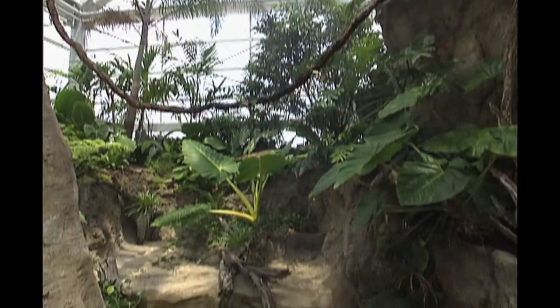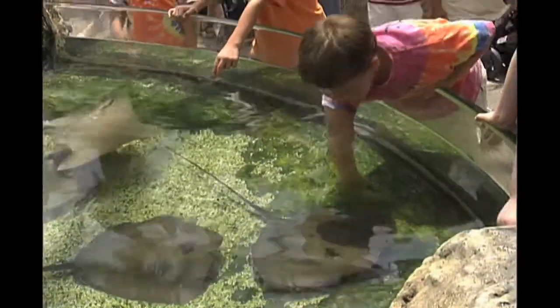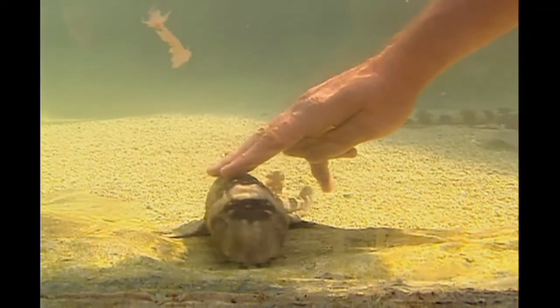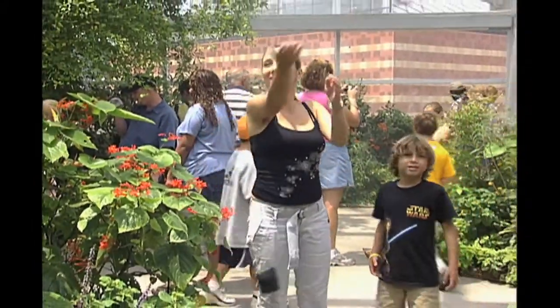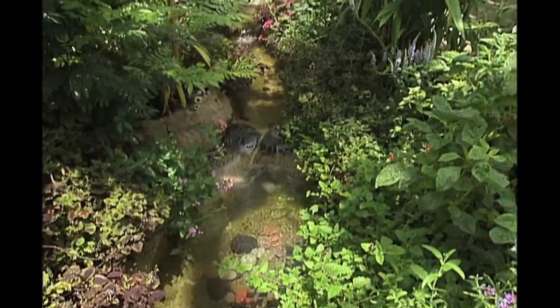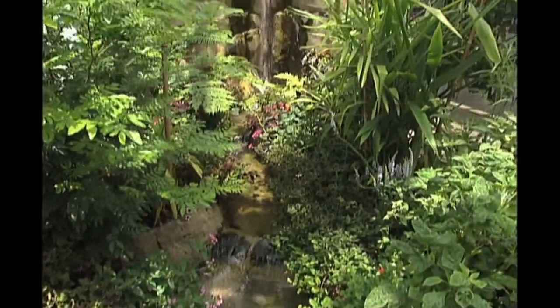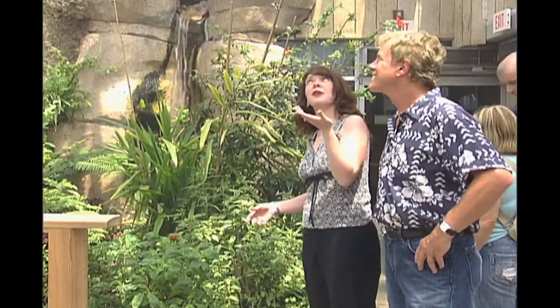The ocean journey begins with an indoor shoreline where you can pet the resident stingrays and maybe even a bamboo shark. This is our butterfly garden. It's one of the first experiences guests have. And you can see it's this beautiful sunlit space, and all of these tropical plants are real and maintained by our horticulture staff to support about 1,000 butterflies.